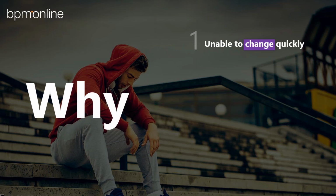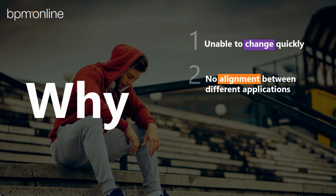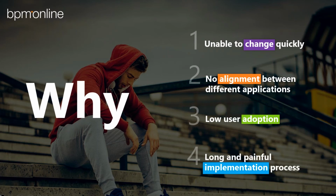First, the ability to adapt to change quickly. Then, alignment between different applications is causing siloed data across multiple organizations. The third area is user adoption. User adoption still remains one of the top three items that cause business applications to fail. And then there is a long and painful implementation process associated with deploying enterprise software.